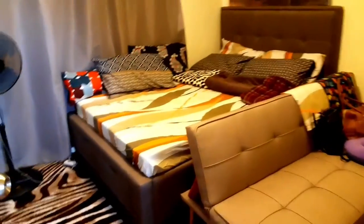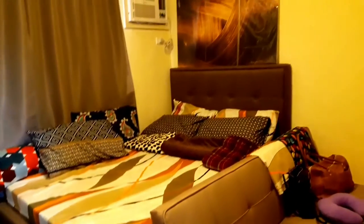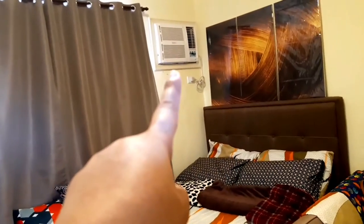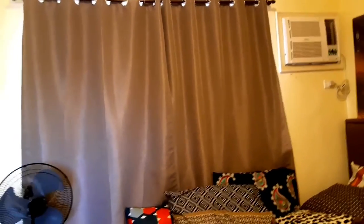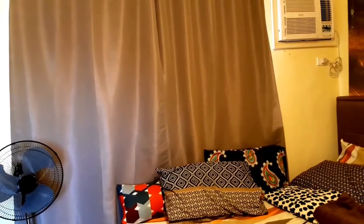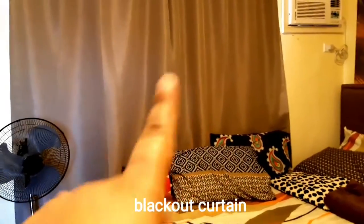So, yung bed namin is from Mandawi foam. The bedsheet is also from Mandawi foam. And the frames are from Mandawi foam. Then, we have a new air conditioner. And then, yung curtain namin is actually yung hindi tumatagas yung ilaw from the outside. Yeah, it's from SM. I can't remember anong pangalan, but I'll just write it here. But yeah, that's a great curtain.